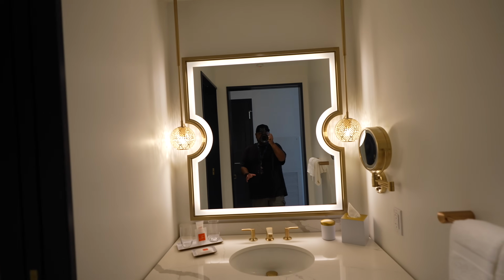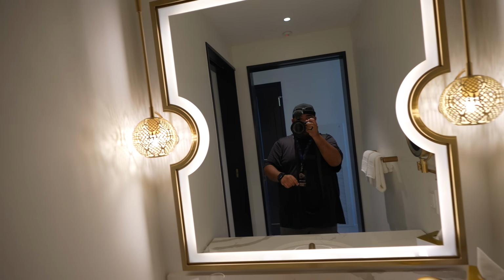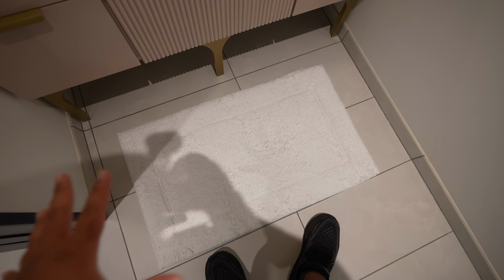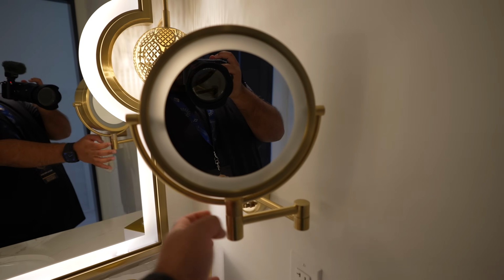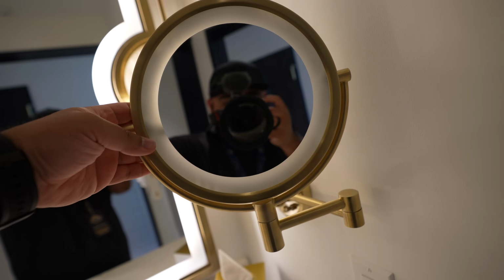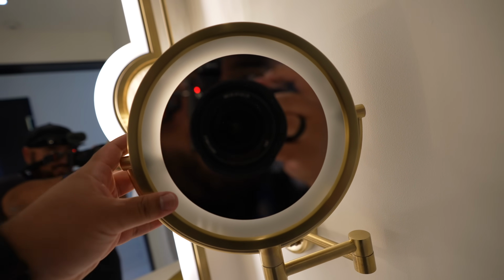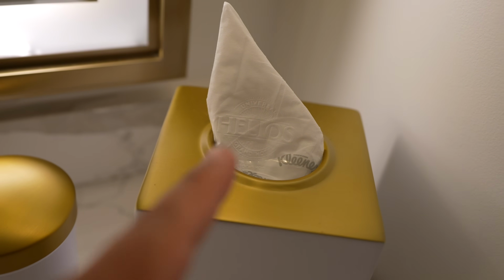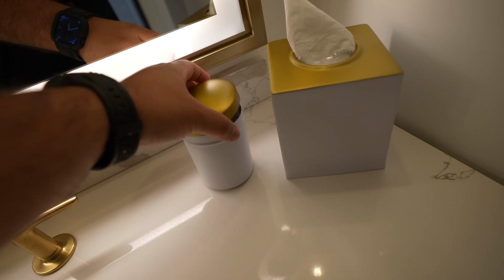Really nice big mirror over here. I like the little lights over here, little accent lights. We have a nice plush rug over here for you guys to use. We also have a mirror. This is really cool. Then you can flip this over and get an even closer look. Oh my Jesus. The tissue paper is stamped with the Helios Grand logo. That's really cool. What's this?